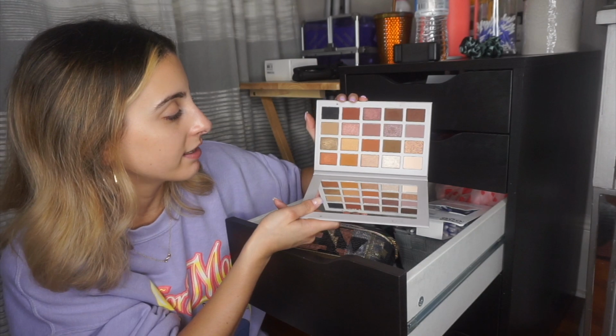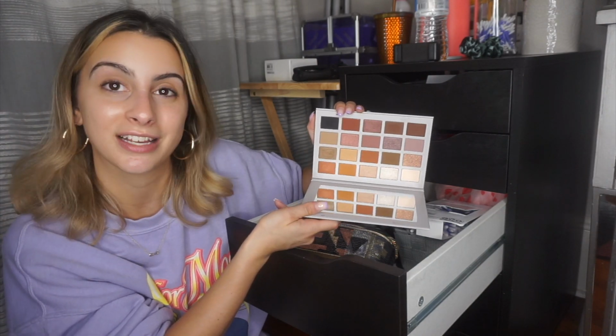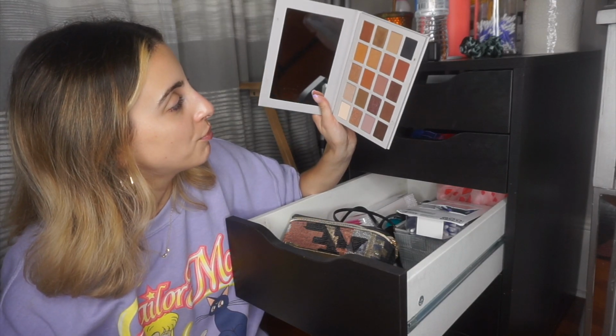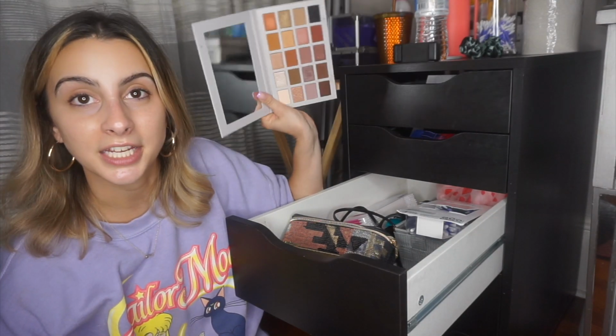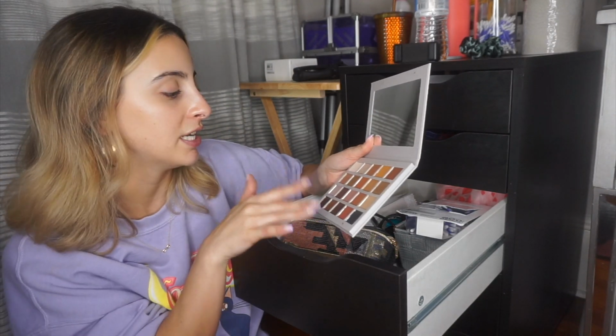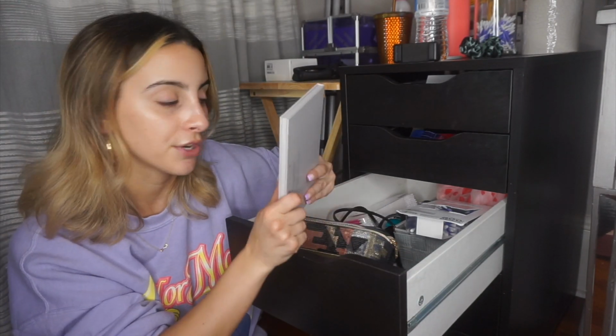This one's okay, and I know my sister really likes this one, so I'm gonna give this one to her, because it's beautiful, but it's not the best thing ever. The color scheme and whatnot, the formula is great, but I don't need all these neutral browns. I have so many other palettes, so I'm parting ways with this.